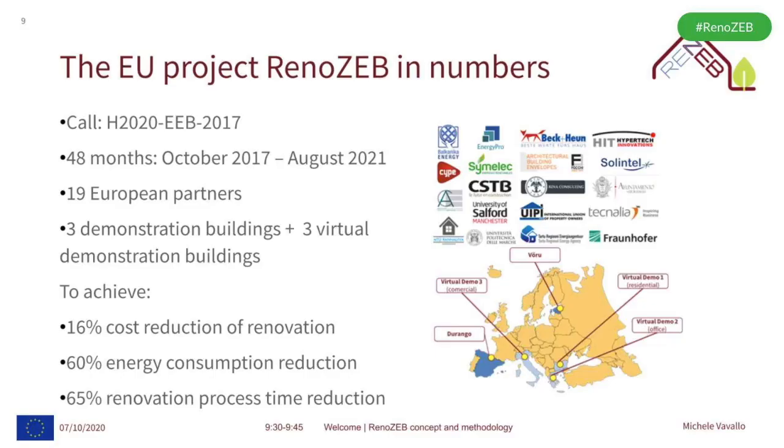Now, let me introduce the project to you very shortly. This is a project that belongs to the Horizon 2020 Energy Efficiency Building call from 2017. It is going to last 48 months, till August 2021. You can see the logos of the 19 partners that belong to this partnership.